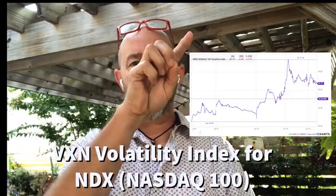So when I look at that trend, and I'll show you a chart in a second, a trend down in volatility, and then all of a sudden a day where it spikes up, it tells me that we are going to see a rotation out of high-risk assets like the NASDAQ 100 and into less risky assets.